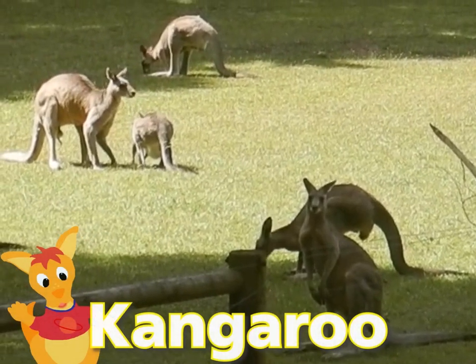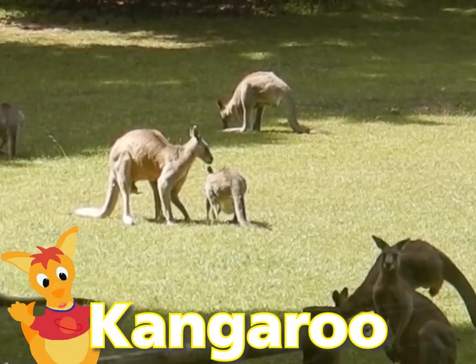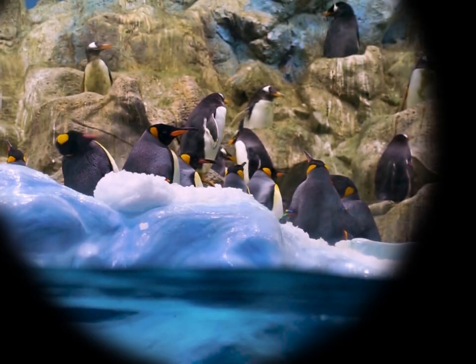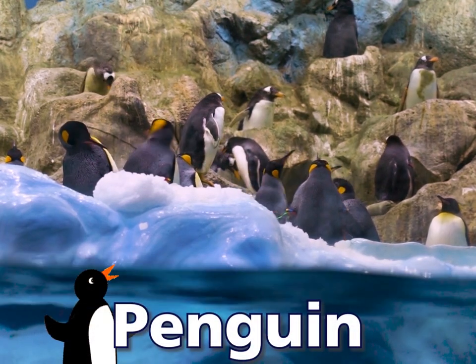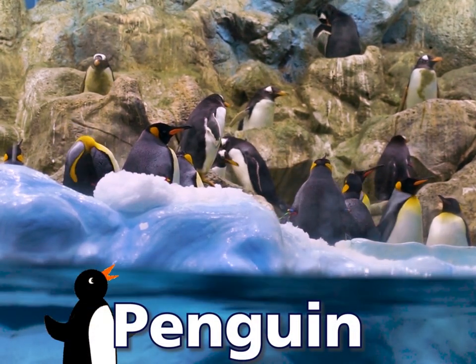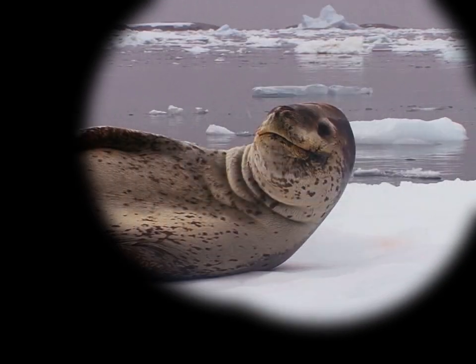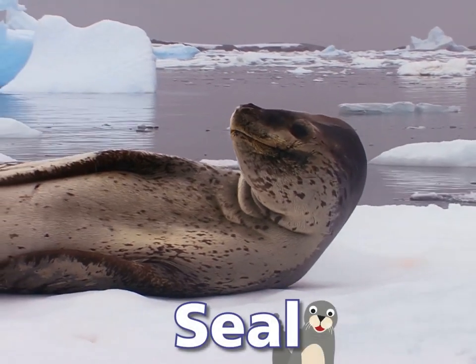Who has strong legs and a pouch to carry her baby? Kangaroo. Who has black and white feathers and lives in the cold climate? Penguin. Who has a nose like this and gray fins? Seal.